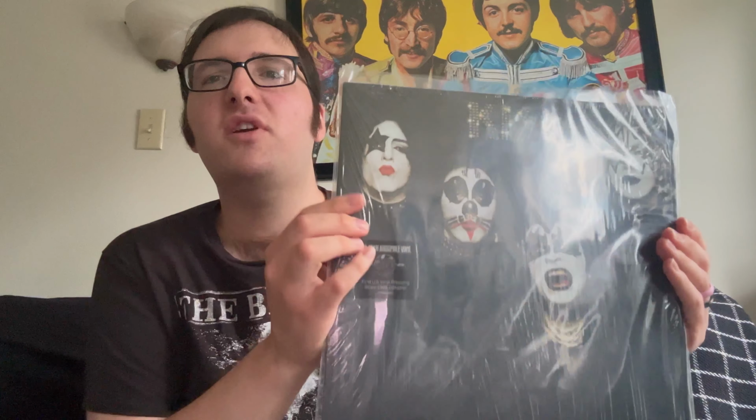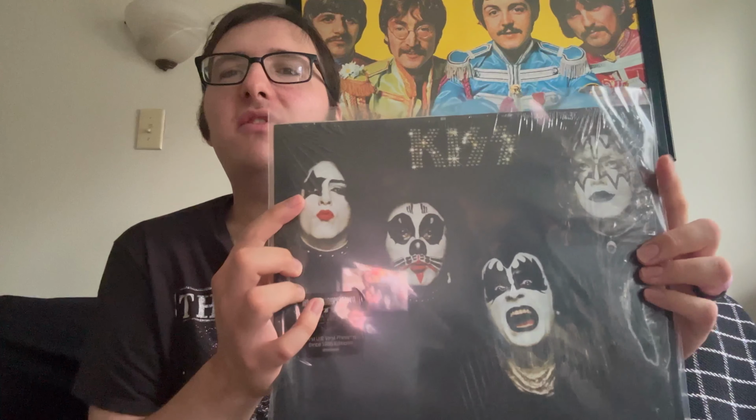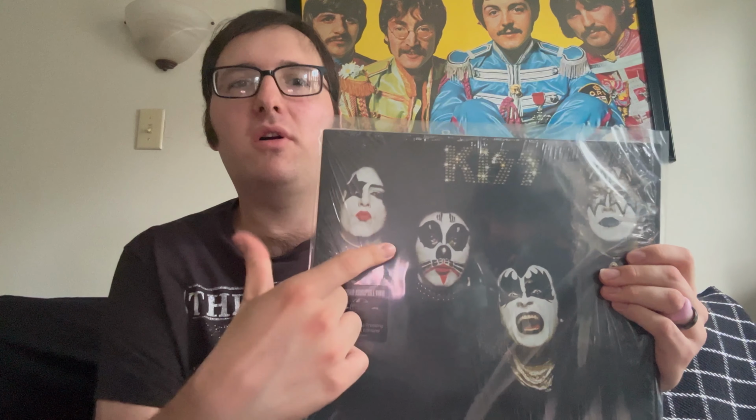Now looking at the cover here, you'll notice that this is a very crude version of what the classic Kiss makeup would look like. I mean, Paul's looks really good, Ace looks really good, Gene's looks really good, but then Peter looks kind of weird. Like it looks like a weird mask that you'd buy in like a samurai restaurant.